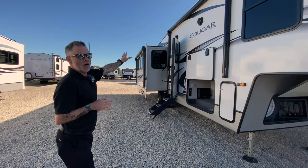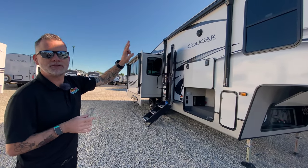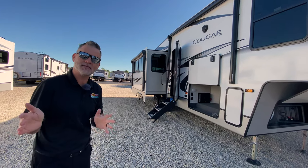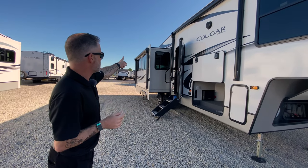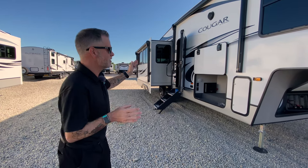As you see on this side, we do have a campsite slide. So they provide you two awnings. You've got double the shade. Sometimes if you have a slide on your campsite, they won't have that extra awning, so you're faced with a much shorter awning. This one, you don't have that problem.